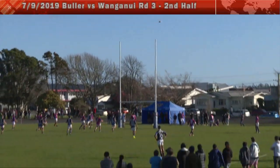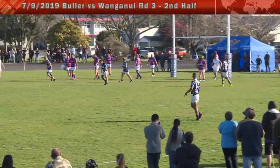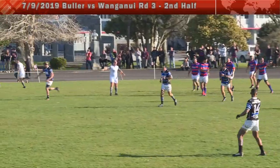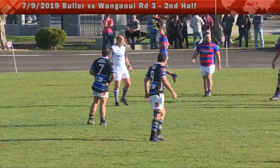Whale moves in. He's kicked it. It seems to be pretty straight. The crowd behind are yelling and roaring. They can see it had missed. And that's it. And the referee says back to the 22-metre mark. Well, there's time to play. Wanganui have still got the chance.